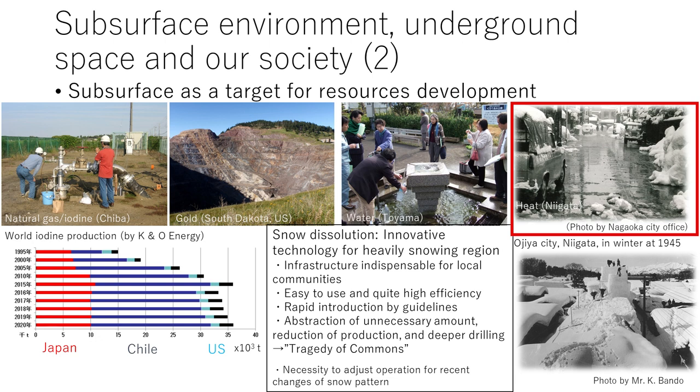The groundwater represents the average temperature of that region. As water has a very large heat capacity, if you want to make use of the heat, I think this is very beneficial.